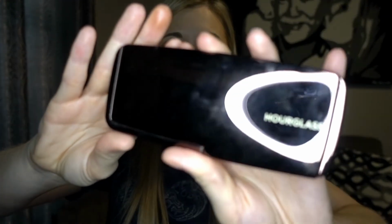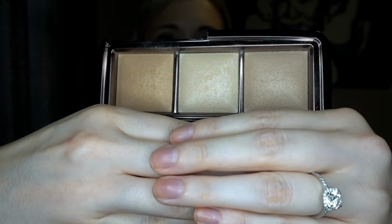That blush has a subtle sheen, so I wanted to do a subtle highlight with it as well because I felt like a normal highlight would be just too much for me personally. So I'll be using my Hourglass, what's this called? Ambient Lighting Palette. So this is that palette. I don't even know if it's out anymore. Anybody know if it's still available? It's got the mirror on the inside, and it comes with 3 of the ambient lighting powders.